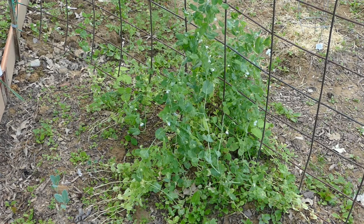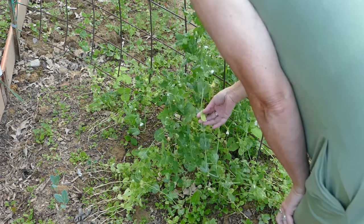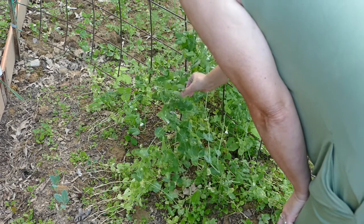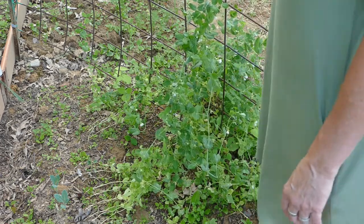I have left a few pods to mature and make seeds so that I can save those for next spring. I do have more right now that I'm going to plant in the fall, but for now I'm just picking the flat pods and we're eating those. There's a nice one right there. I don't see too many more at the moment, but I'll look a little closer after I get done with the camera.